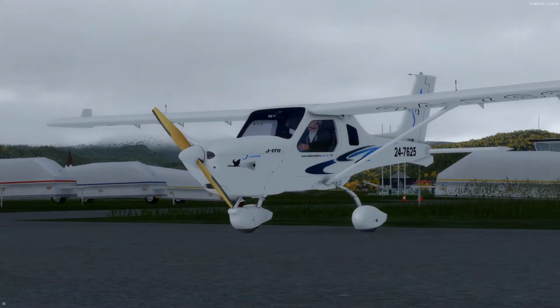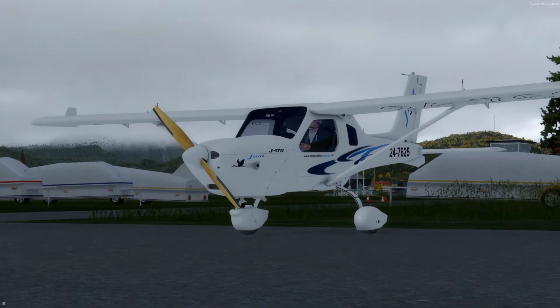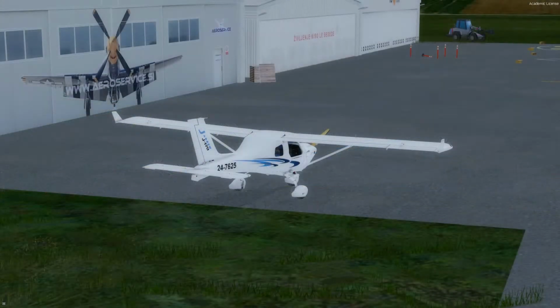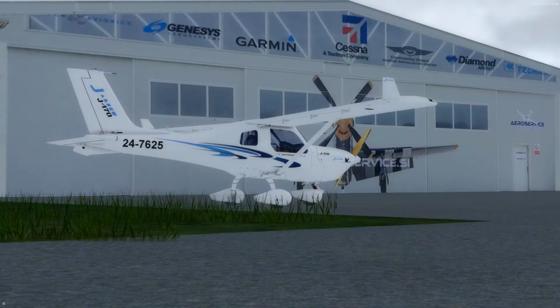As we can see, we are now parked at the apron at Lesce Bled airport, and we are now ready to visit Lake Bled from the land side, not the air side. And that's it for today's video. I hope you enjoyed the flight with the Jabiru J170.